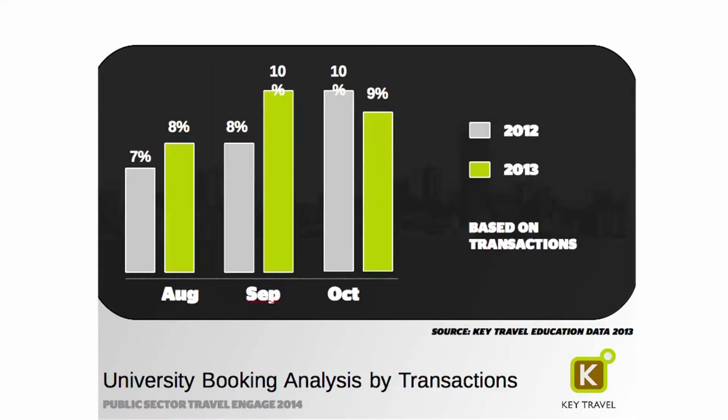So let's have a look at the transactions. So I've narrowed it down slightly, same year, but I've also looked at 2012. And this is the time people are booking. So that indicates to us that universities are planning better.